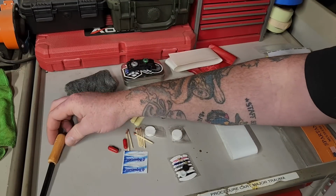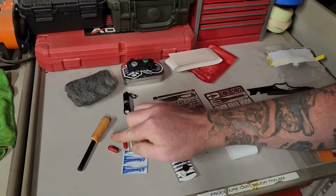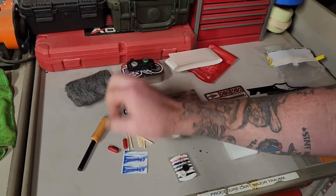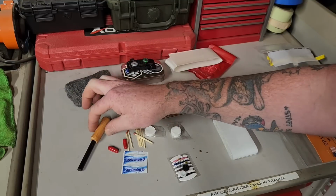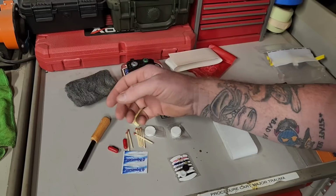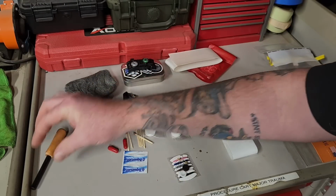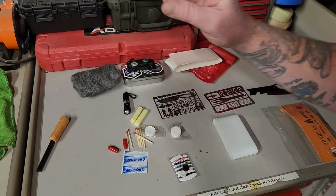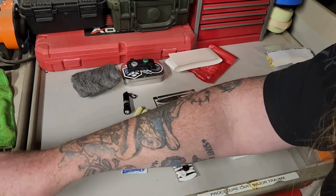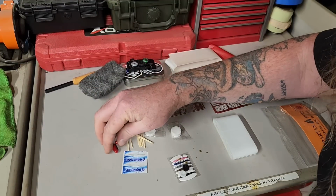I'm incorporating that. This is waxwood. This waxwood here, you can actually shave it off and create a fire with this handle. So the handle can be removed and chopped up. You can still use the ferro rod. So that's what I'm going with for the ferro rod portion of this. Let's just set that to the side. Actually, sit it right there.